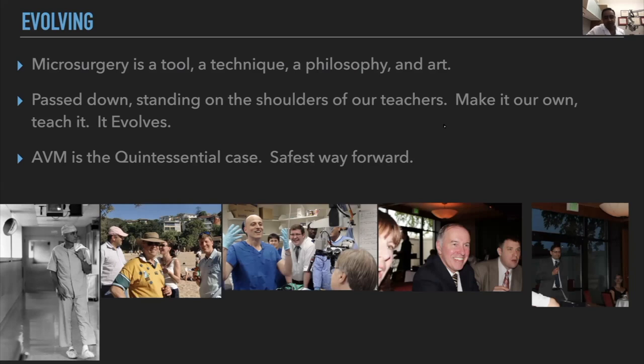You know, I stand on the shoulders of these people and many others before them to make it work for me in my hands. And that is an improvement as the technology improves, as our ability to take care of patients improves, their outcomes improve. So it's a living thing, evolving within our own hands. And to my point here, I'm saying that AVM is the quintessential case for microneurosurgery. I'm not against other modalities, but I am for advocating the safest way forward for a patient. And I want to try to show you that today.